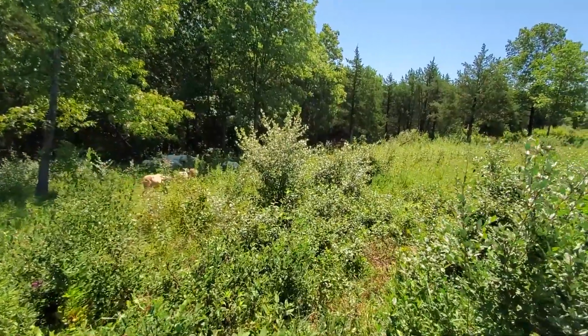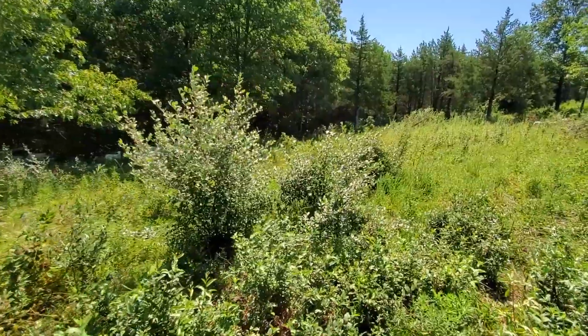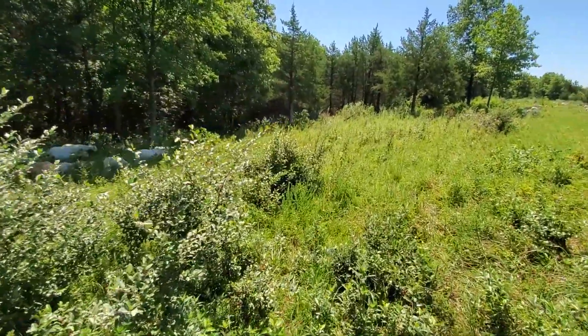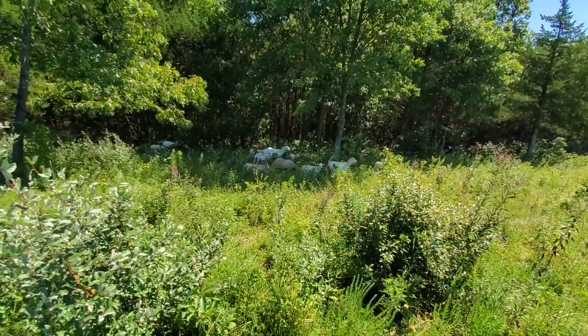Or maybe with the cows, if you can get them bonded onto your cows. I know there are people that are doing that. We haven't done it. Might be something that we're going to try in the future if it works, but yeah.